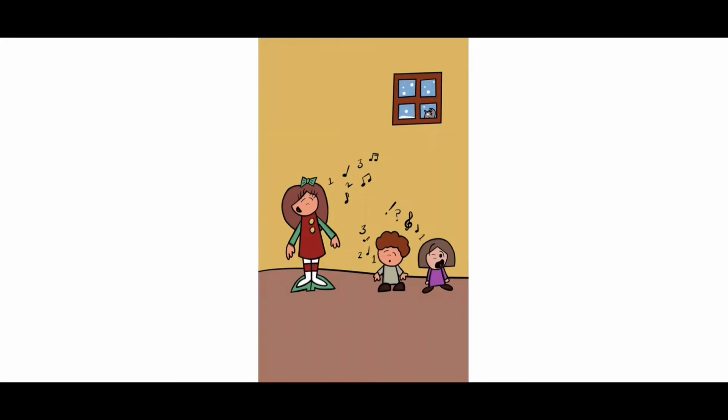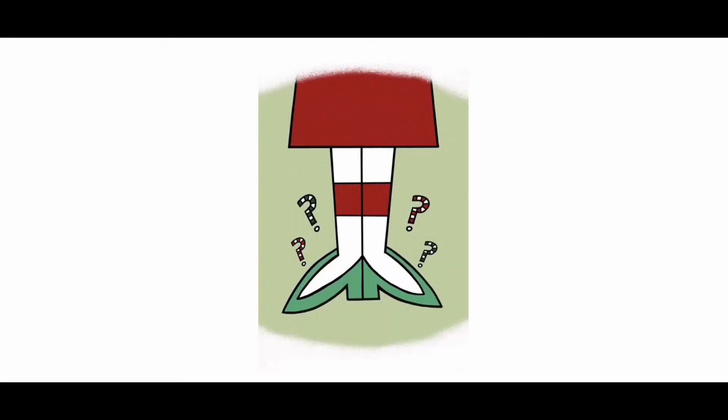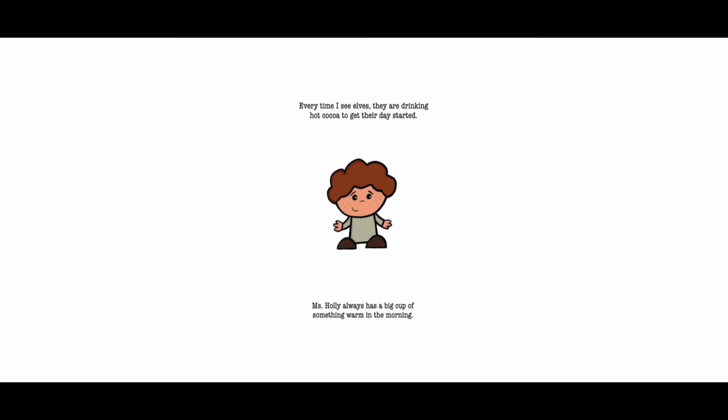Miss Holly loves to sing songs. We sing in the morning, during math, and when we clean up. Isn't that something all elves do? Miss Holly wears pointy shoes to school every day. How does she even get her toes in there? Elves are great at making gifts. Miss Holly is also very crafty. Every time I see elves, they are drinking hot cocoa to get their day started. Miss Holly always has a big cup of something warm in the morning.